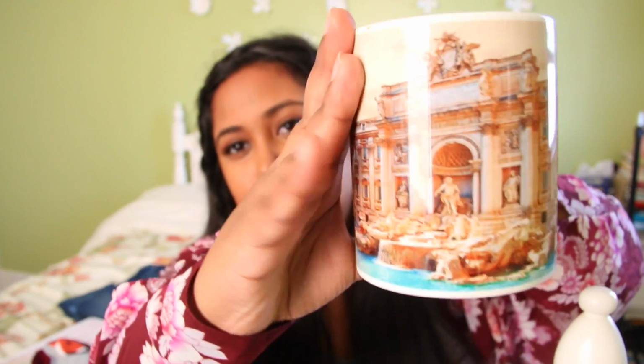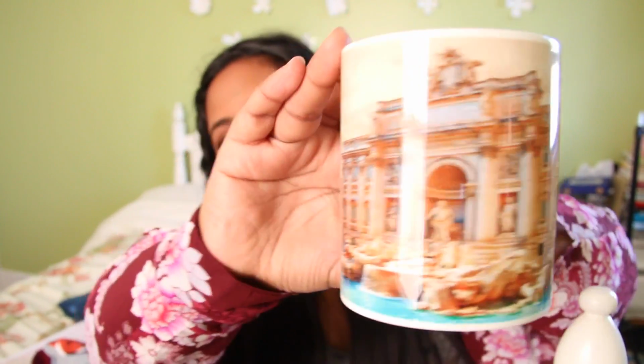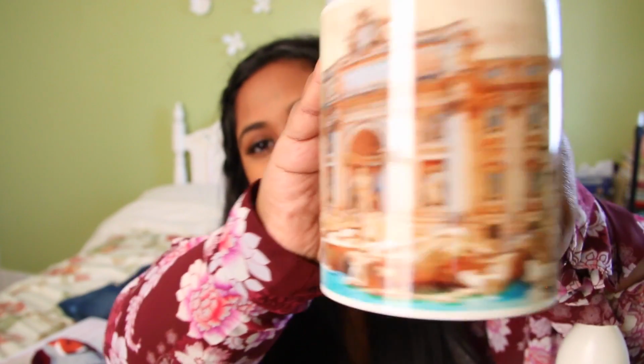Just enjoying my coffee to soothe the throat. Yeah, I think I'm getting sick. Do you guys like my mug? It's my favorite mug from Rome. It's a mug of the Trevi Fountain.